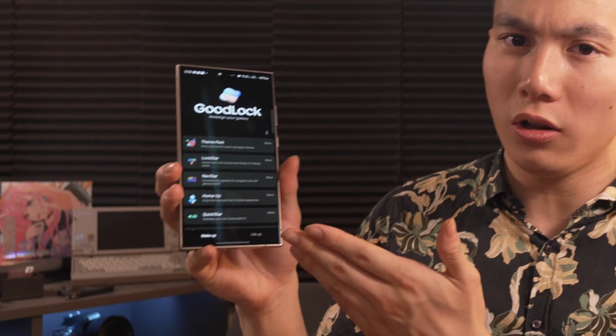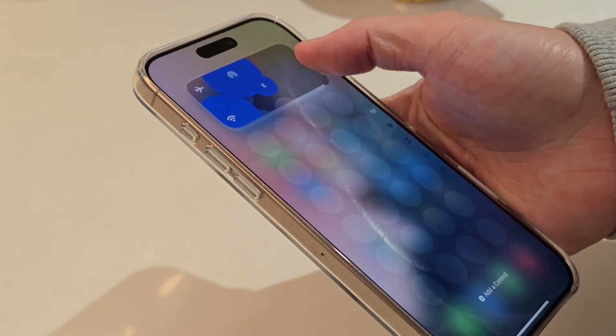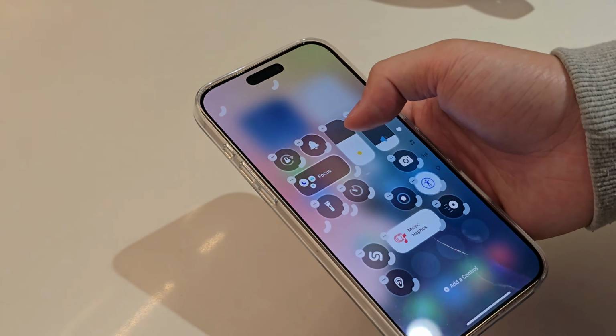Now, admittedly, the implementation of these extra features isn't tightly integrated, and they feel more like slapped-on extras, because they are. You need to install an external module called Good Lock to get any use out of it. With that being said, the customizability is pretty much endless. The Pixel still relies on third-party launchers and developer settings to get anywhere close. Meanwhile, Apple is getting close. Or, well, they're doing their best.